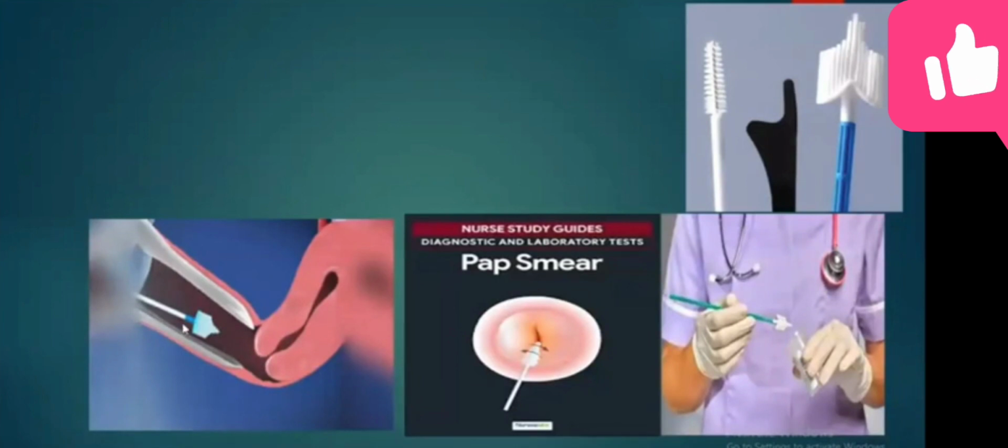After that, I insert a brush. These are three types of brush which we commonly use. This is a cyto brush. If I want a sample from the inner portion, especially the endocervix, I use this type of brush. If I want a sample from both the squamocolumnar junction and also some inner tissue, I use this type of brush, because this portion I insert into the opening of the cervix, and I rotate the brush through 360 degrees. So I will get enough sample.